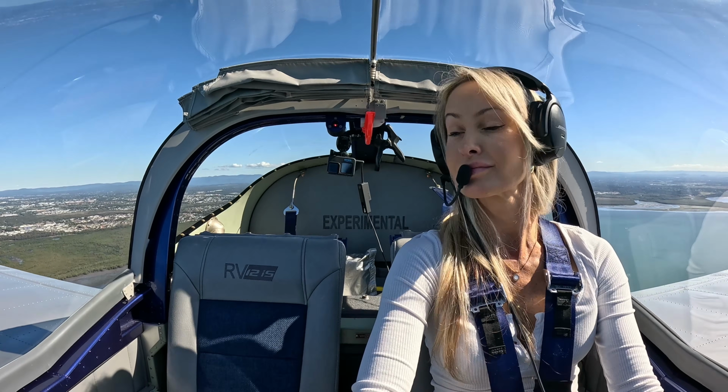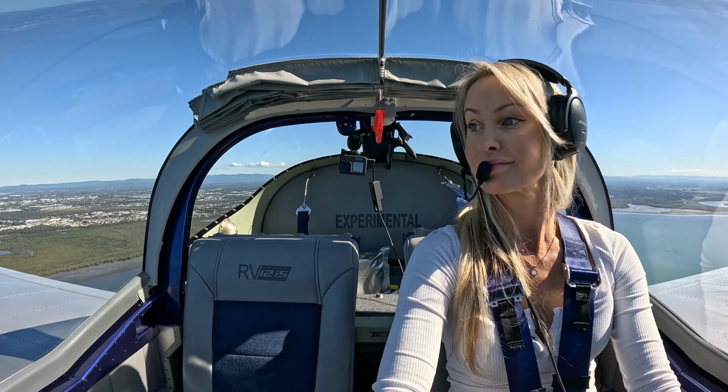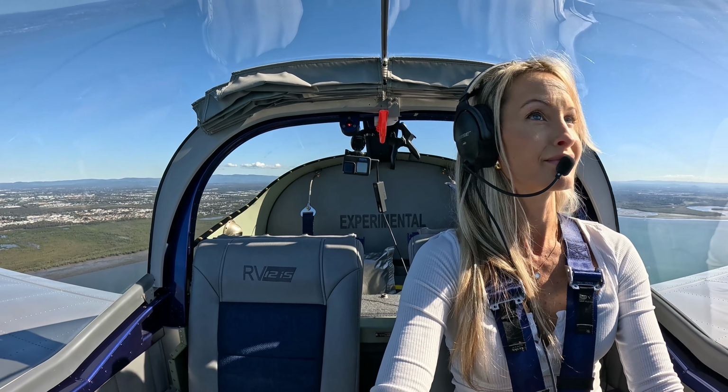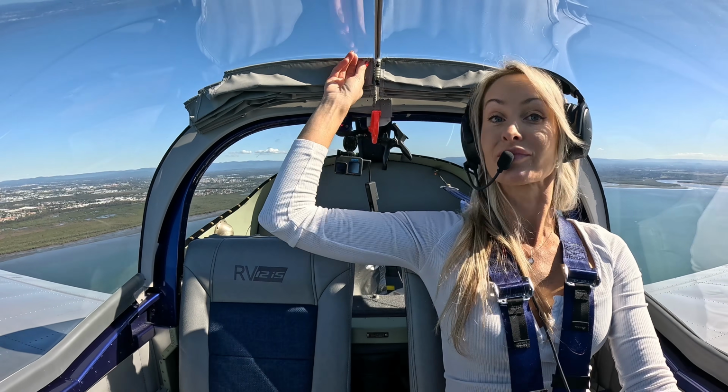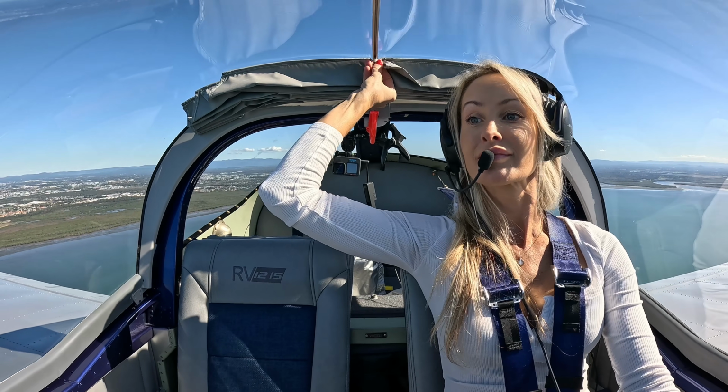And homes. Reckless traffic, clock 5260, turning base for runway 25 for touch and go number 2, Reckless traffic. We live in a beautiful world.